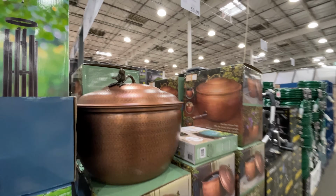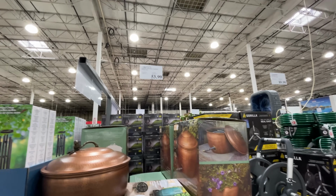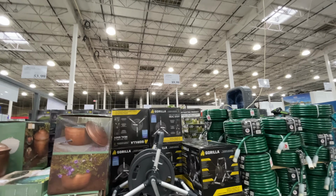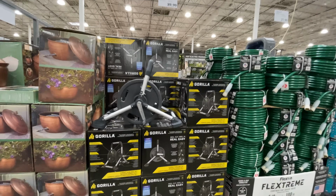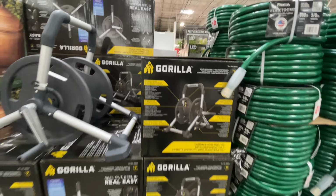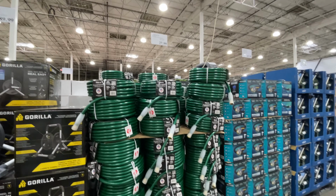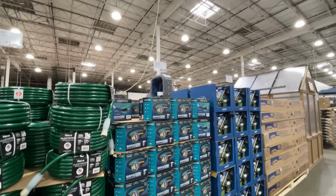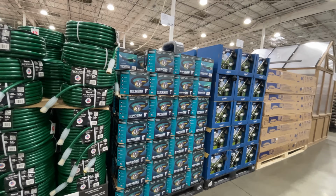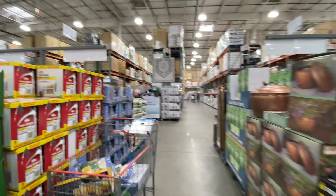So we have some other hose pots going on here, 54 bucks. This is a new product, the Gorilla hose reel for $90. This might be something to look at. We're always looking at a way to harness up the hoses. This is a common hose that they keep in stock. We have several of these guys here for $50, and I have a mixed review on them. They're great while they're new, but they do deteriorate rather rapidly.